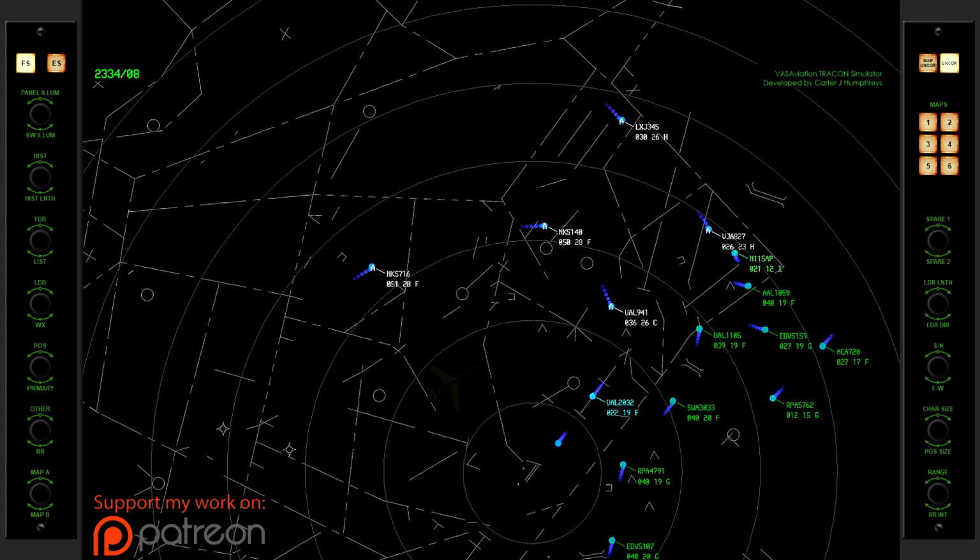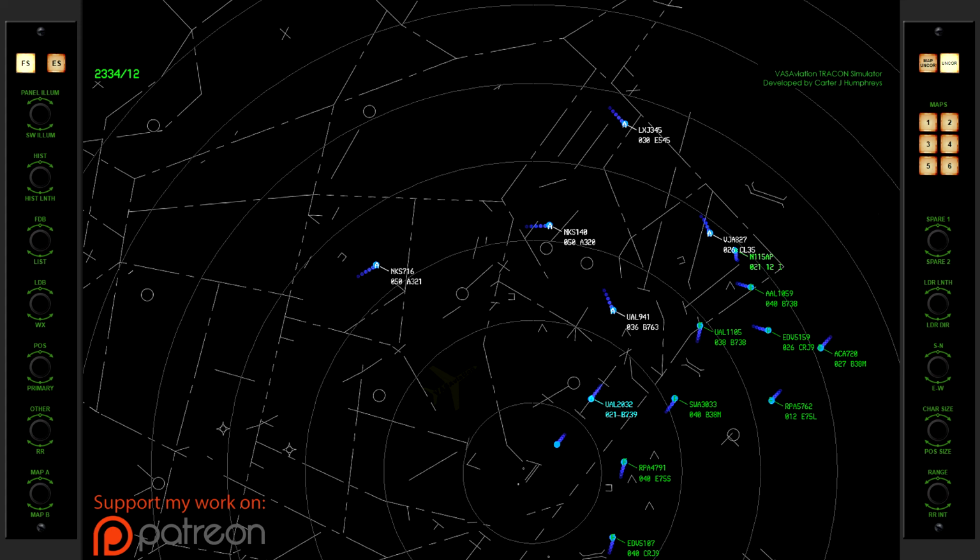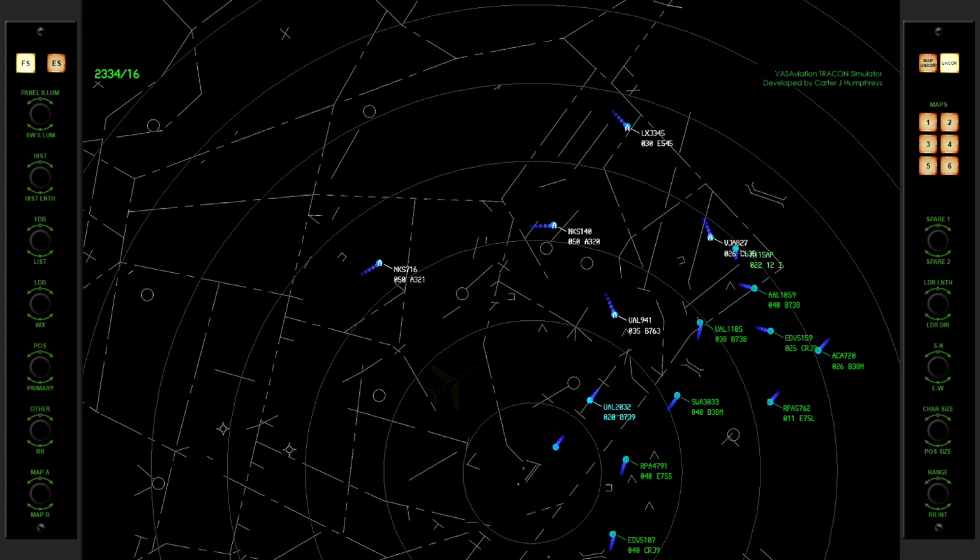Cirrus traffic, 11 o'clock, about a mile northbound. They're starting to climb now, 2,000 feet. Not sure why. Just turn right heading at 200 to avoid them. 200, looking for traffic, this time 827.